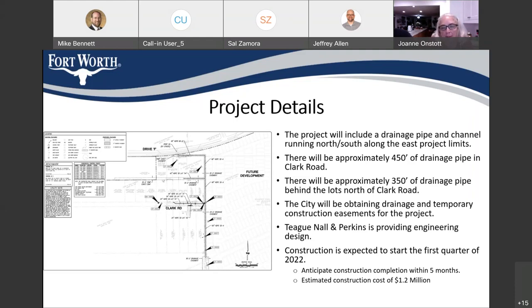All right. So, yes, ma'am. At the moment, there is no plan to replace any trees that are taken down. I know at the back of our property, we have some really tall trees right at the fence line.